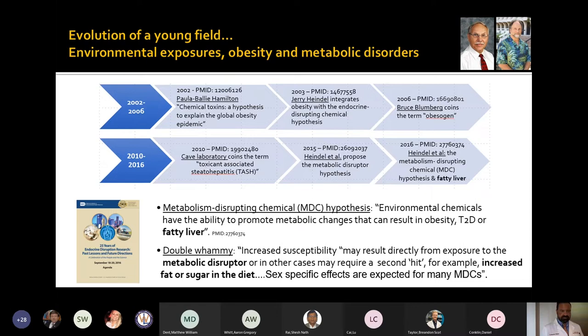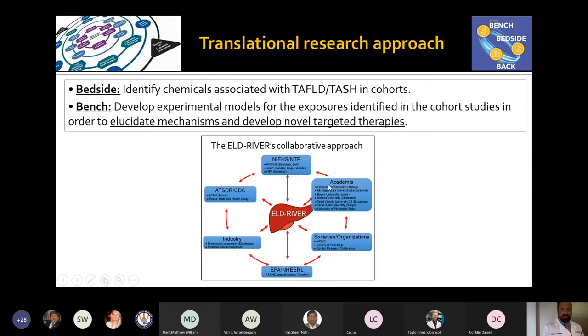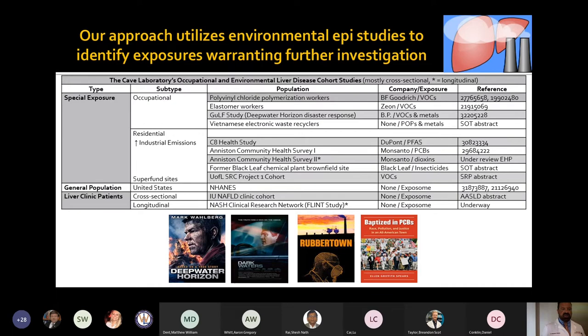And so again, we have a bench to bedside approach, and with the R35, we have collaborators at multiple places, including NIEHS. And again, our approach is to use epi studies as a screen to identify chemicals that are associated with liver disease, because such a list, like as I showed earlier on with chemicals that were associated with fatty liver, didn't exist 10 years ago. And we still don't know what all the chemicals are. And so we screen using existing cohorts and new cohorts to find associations.